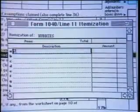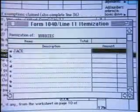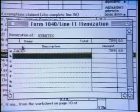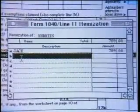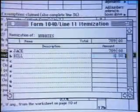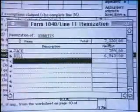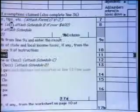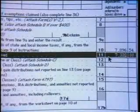I'm going to enter the first description, tab over, and the amount. And now Macintax will put the total, my running total, and my total number of items. Next description. Next husband. And next amount. Bill was very good to me last year. And I have a new running total. When I'm done itemizing and I close this out, my new total is automatically inserted into the line and it's recomputed.